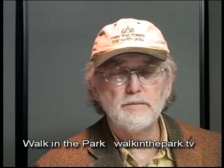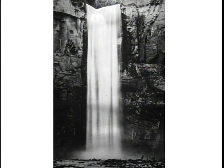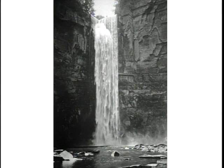So the lip of the falls changed and has been inverted ever since. It was sticking out as a point, and now afterwards it's been inverted. It's changed some since these pictures were taken nearly 100 years ago, maybe 90 years ago or so.